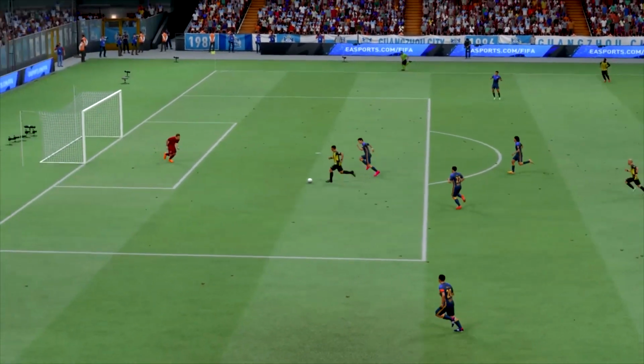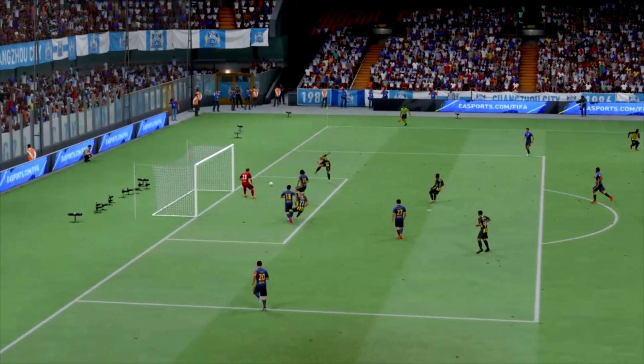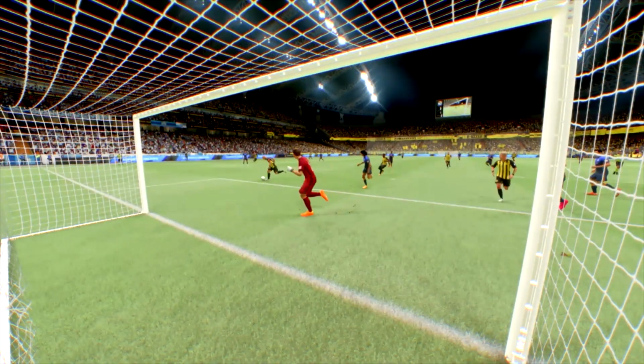Well, here we can see it again. Normally I'm the first to point the finger at a goalkeeper, but I think it's a good initial save. I'm not sure he could have done much more. Just a bit unfortunate, really, that it dropped to an opponent.